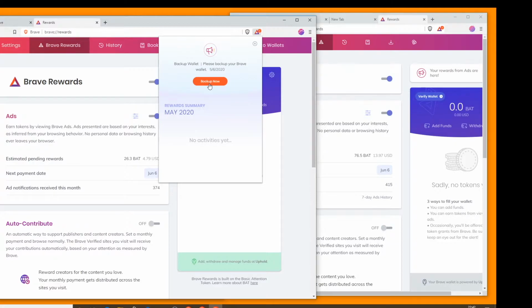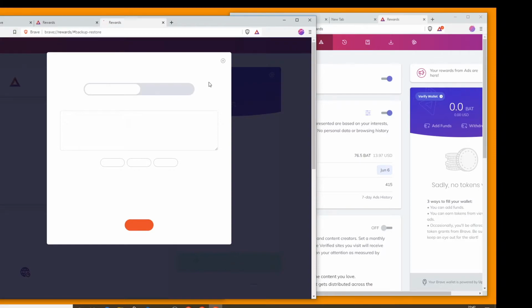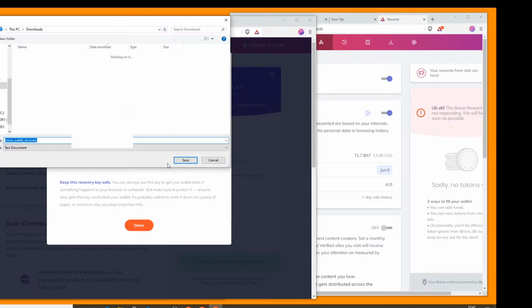Just click back up and then you come to this screen. There's a recovery key. Obviously I've blocked out part of it. I don't want anyone nicking my wallet. And I recommend that you save this onto a USB stick or a couple of USB sticks, and then it'll be safe.